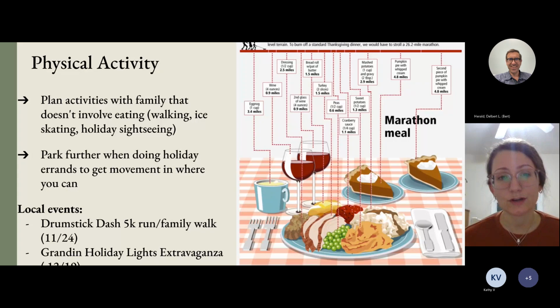It can really help with stress level too. There's a lot of research that shows that exercise can help reduce stress, and we obviously know how stressful the holidays can be. So just keep mindful of how much activity you are trying to get during the holidays.